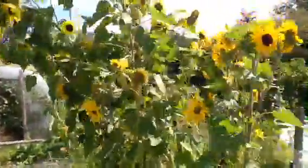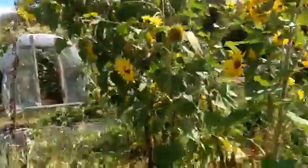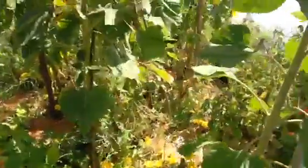Here is the sunflowers from a different angle. Sorry about the wind, it's probably making the picture look very blurry, but we'll figure this out eventually. I need a better camera if I want to do this more intensely.